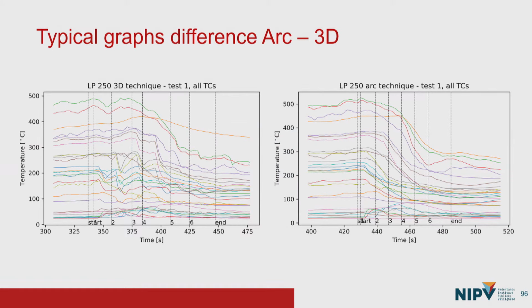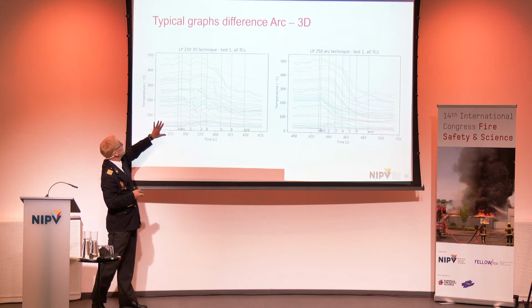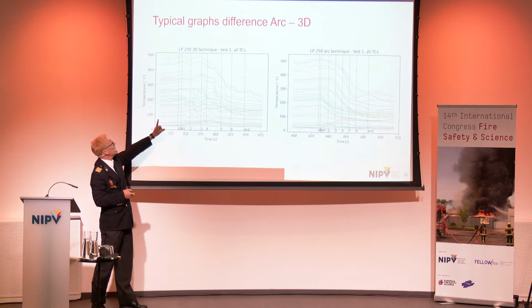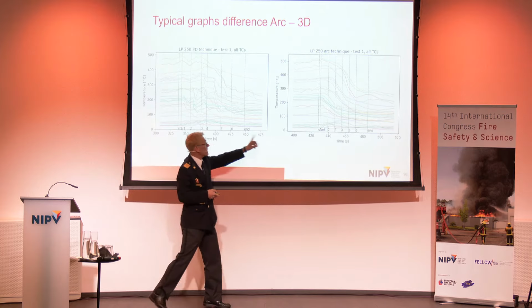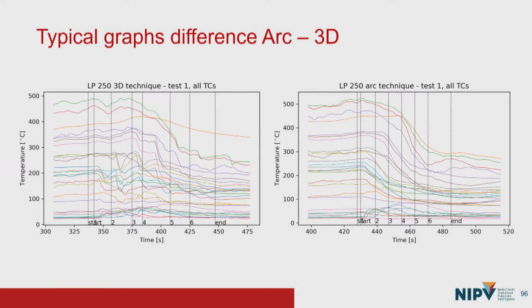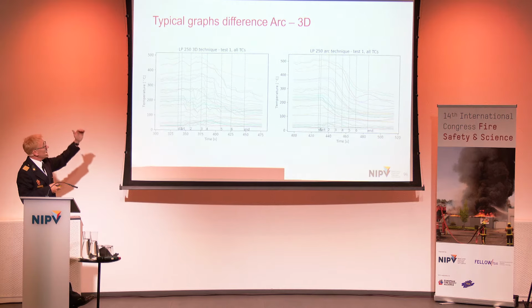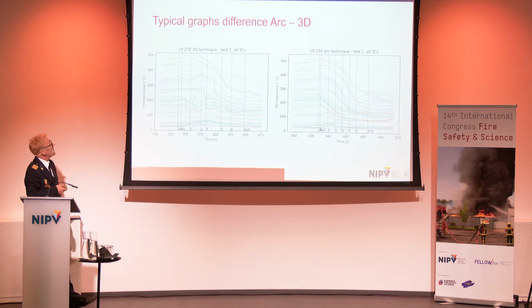So these are typical plots of the different techniques. So this is the low pressure 250 liters a minute 3D pulse technique, long pulse, and that is the arc technique. I think that you can see at least the two curves that are very close together are two different experiments with the same conditions. So you can see that the reproducibility of our experiments was rather good, especially taking into consideration that fire is a live thing, so that you cannot really control the conditions always very well. Considering that, we think that we did a very good repeatability with the experiments.